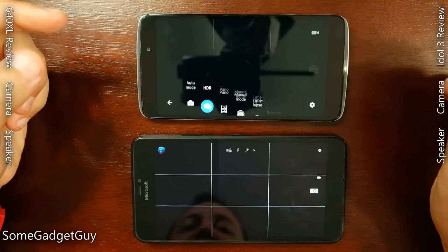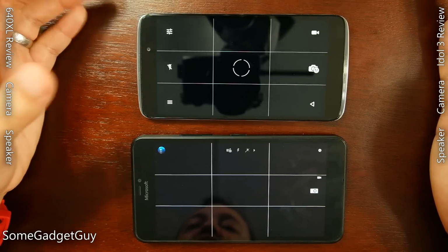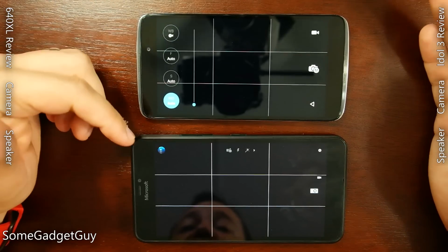And ditto manual mode. I have to hit this menu, I go into manual mode. I don't get any options on the main composition window. I have to come into this option here in the upper left-hand corner, and now I can adjust things like white balance, manual focus, shutter speed, and ISO. These are all very helpful.